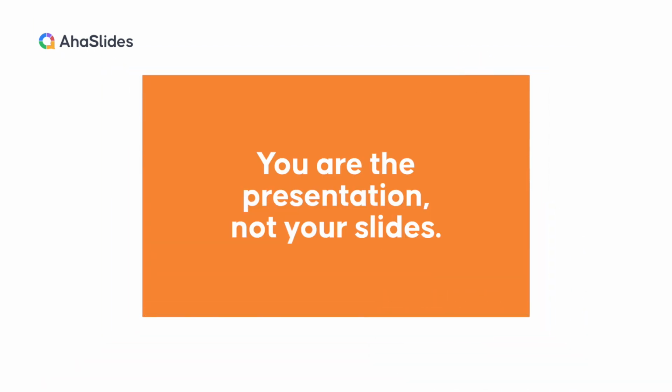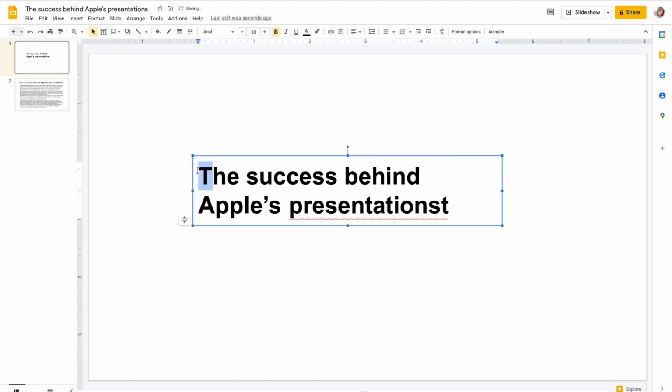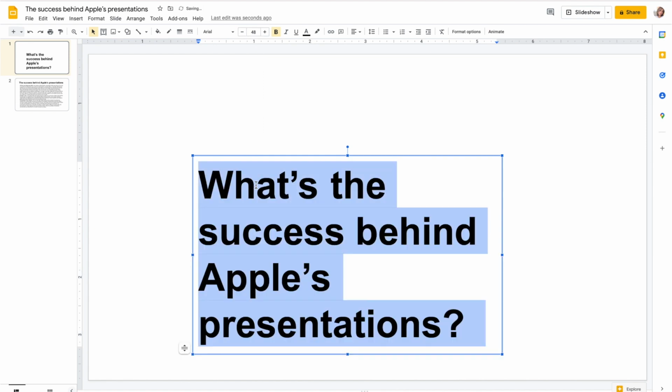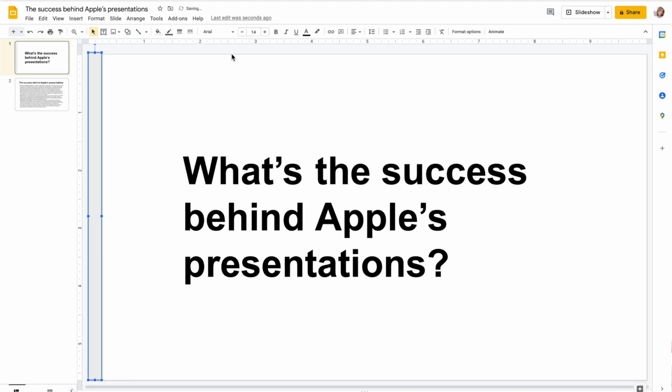Remember, you are the presentation, not your slides. Try to strip down your written content to just a few keywords and leave the vast majority of your content to your speech. The way Apple do this is to keep the title of the slide and delete all the other words. You can try this or even turn your title into a short question to give your audience something to think about while you're talking.